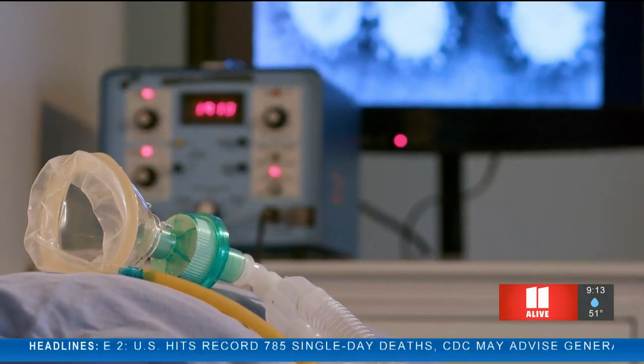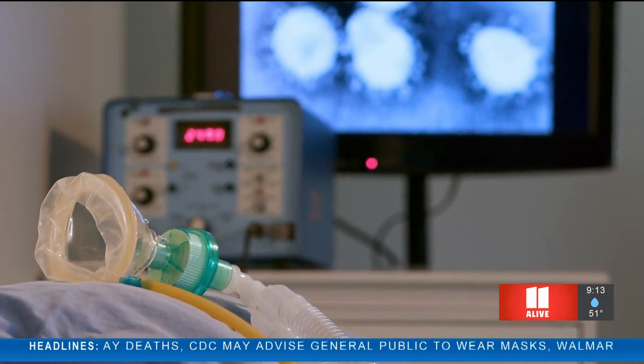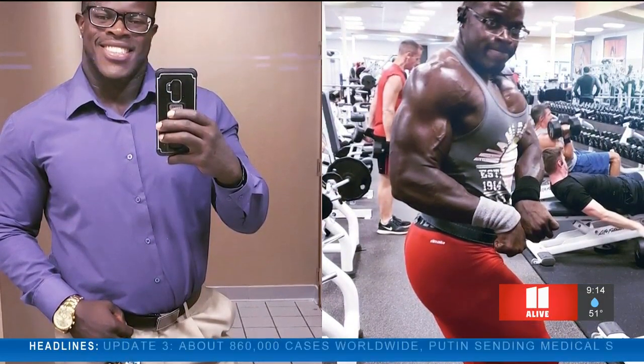The scariest moment happened when his breathing tube clogged, cutting off his oxygen. At that moment in time, I thought I was gonna not make it because it took the nurses a while to get in there. When I think of you, I think of like Iron Man. You can tell that you're super health conscious, you're very aware of your body.